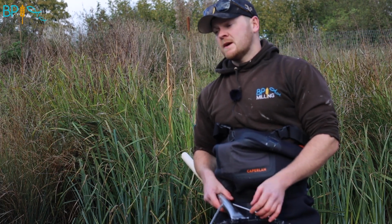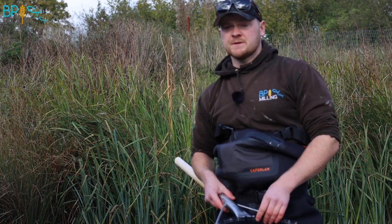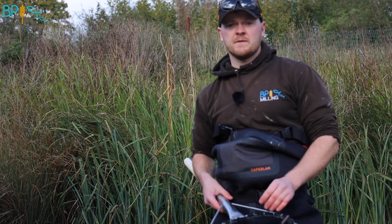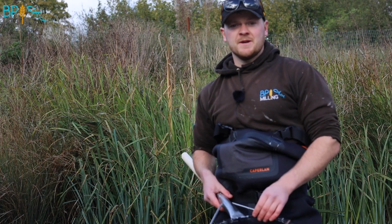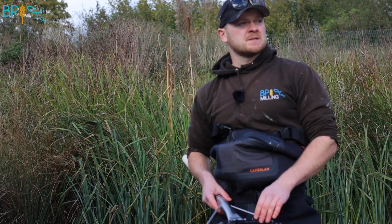But that's just something to bear in mind if you're a match fishery, a commercial fishery, and the bites are pretty poor through the winter. Maybe if you've got cormorants on, that's the reason. The fish are going to be hiding well away from the cormorant just to be safe, and it will stress the other fish out as well.